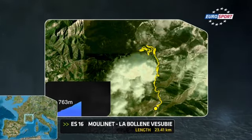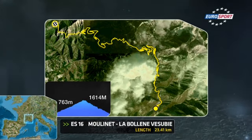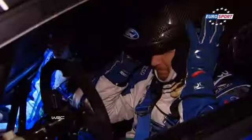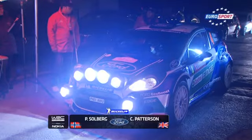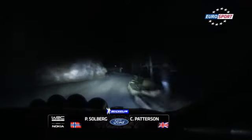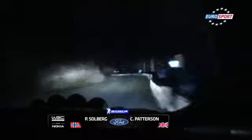Welcome back to day 4 of the 2012 Monte Carlo Rally, second loop of the 2 stages run earlier today. Party time up top, the barbecues, the burning wood, some burning tyres as well, which wasn't pleasant. So smoke the issue, along with the flares and the flags. Well, Irvinen was fastest on the first run through Turini. Now the best time belonged to Petter Solberg.